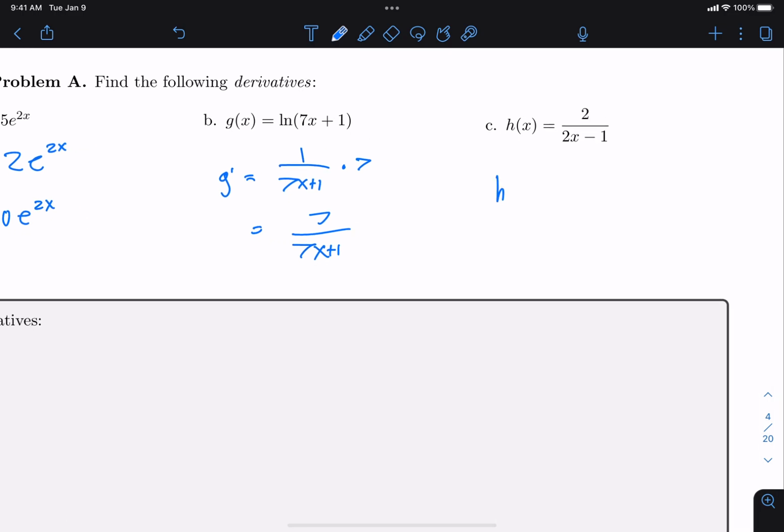And then finally for the last one, h prime is equal to, well, what do we have to do for this one? We could do this in two ways. We could use the quotient rule if we want, but I think a faster way, not necessarily smarter, would be to do 2 times 2x minus 1 all raised to the negative 1 and use the chain rule. So then we would get the 2 is going to hang out, and then we're going to have 2x minus 1 raised to the negative 2, and we also have to multiply times negative 1.